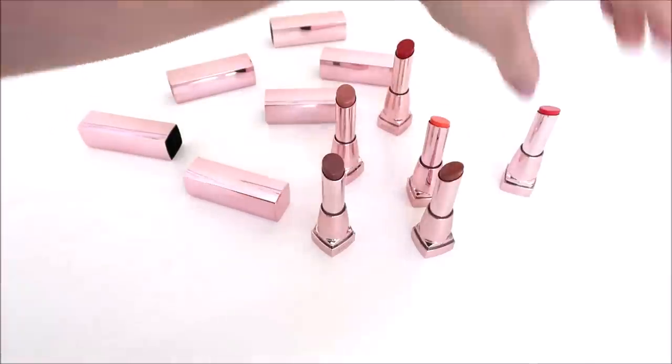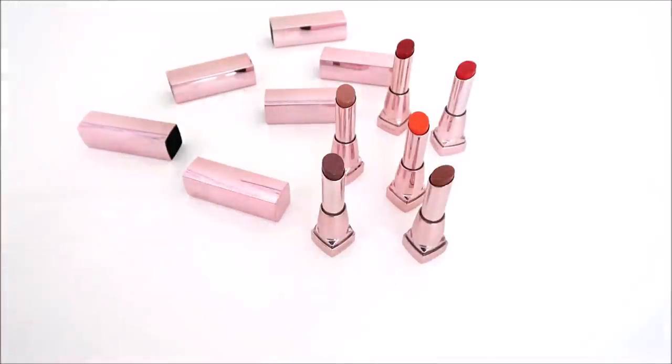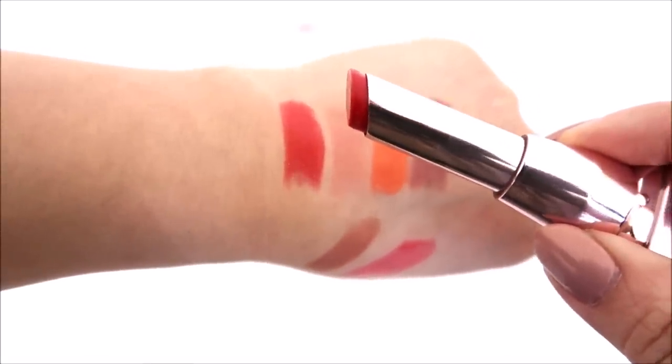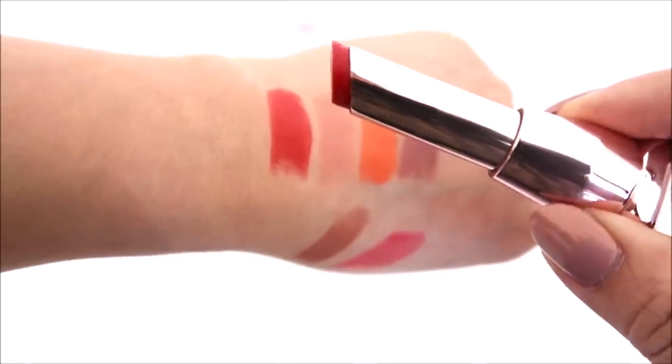Okay, so these are Maybelline lipsticks and I'm obsessed. I love them. Okay, so let's start off with this one, which is Scarlet Flame. Super beautiful, just classic red, keeping.